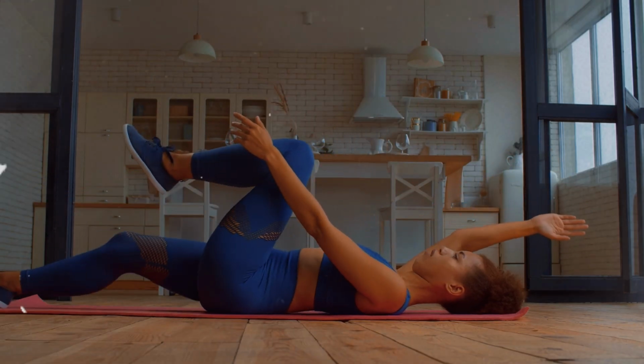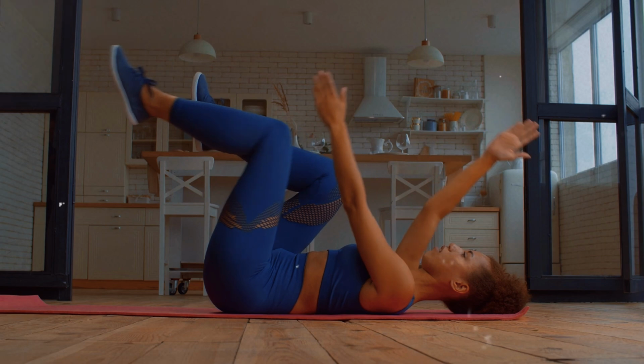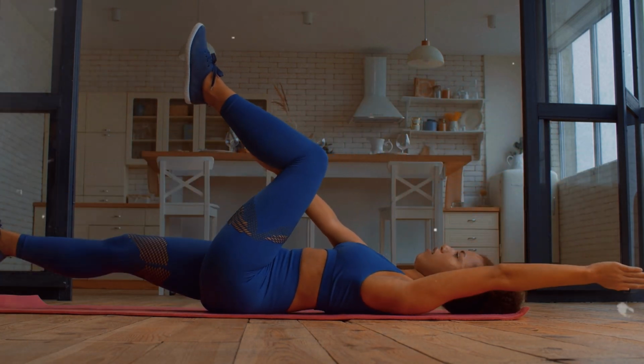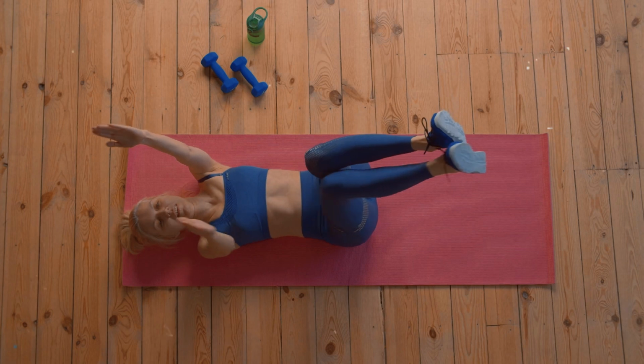And here's the cool part. This exercise is incredibly adaptable. You can use a resistance band between your feet, hold light dumbbells in your hands, or even perform it on a Swiss ball to work balance even more. It's perfect for those who want to prevent injuries, reduce back pain, or improve performance in sports and everyday activities.